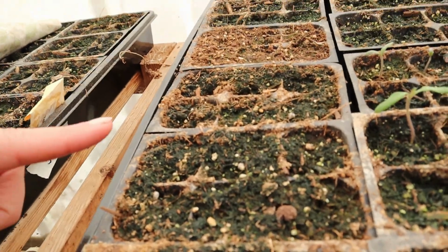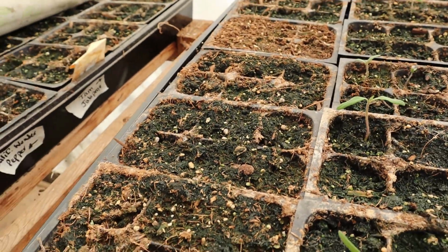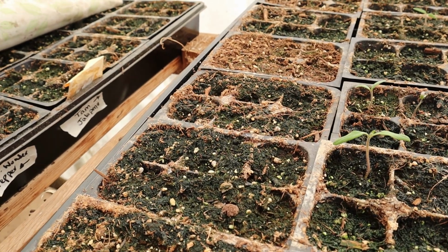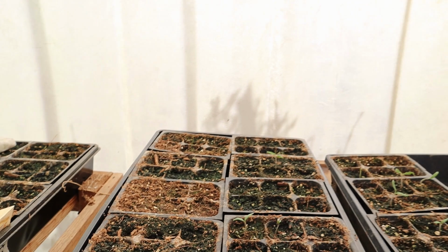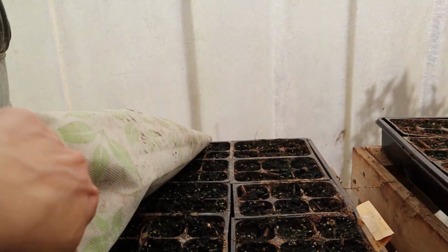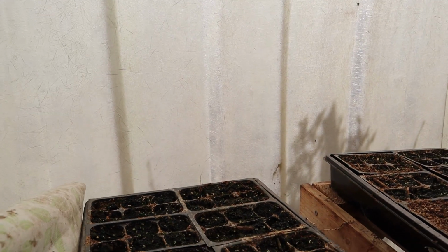In this section here are peppers. These are banana peppers. I love pickled banana peppers, so I was hoping to grow a whole lot. These seeds are not up yet, but pepper seeds usually germinate later for me than tomato.